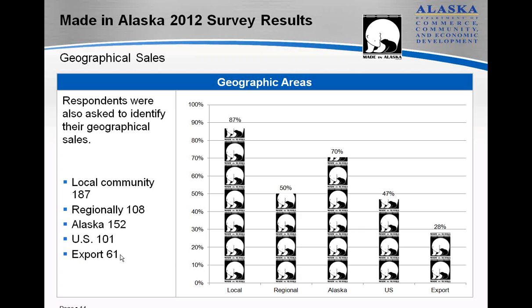Has anybody else out there taken a look at exporting their product? You know, the Mother Bear Cub logo is a world-renowned, recognized emblem. We've got states in the lower 48 that have come to us and asked us about the program, and other people that have asked how the program works, because they have found it to be a recognized emblem that identifies products that are produced in Alaska. And you know as well as I do, there's a lot of things that intrigue people about Alaska. One of them is the products that are produced here. So finding out about geographical areas where they're selling the product was very interesting also.